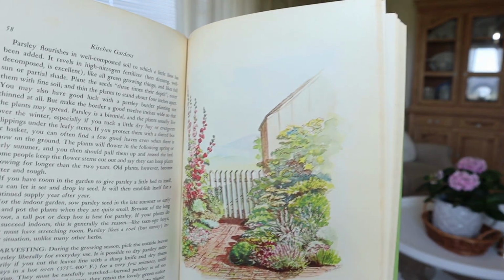It is just such a sweet book. I love this. It says, "A little garden in which to walk." So sweet. I love this one.